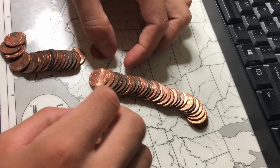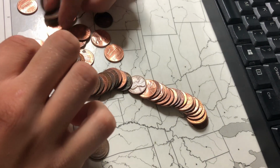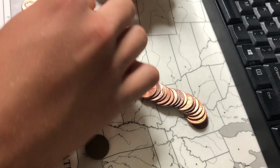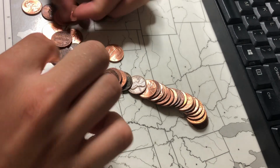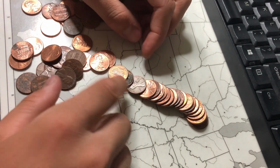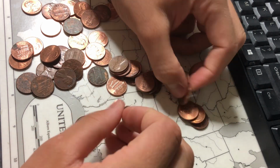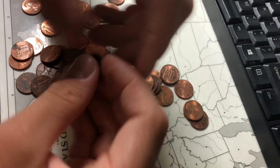Okay, we have another one. It's the very next roll. We have almost gotten 1 wheat penny for every roll. So this is looking like a great 10 rolls right here. Hopefully the nickels, dimes, and quarters follow suit and are also very good. But let's check out the date of this wheat penny.